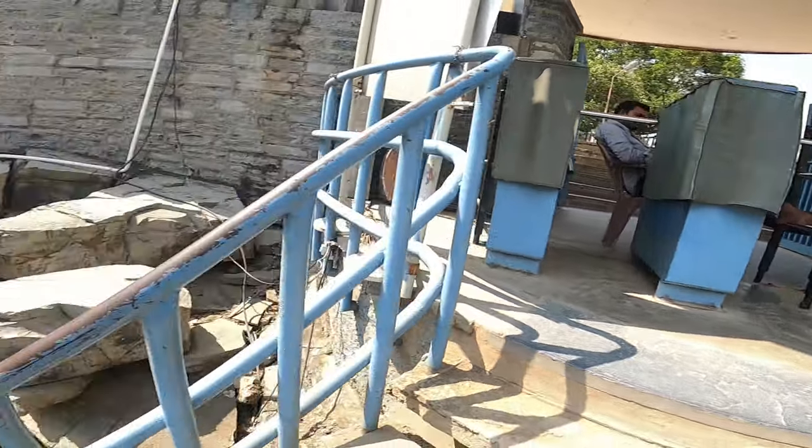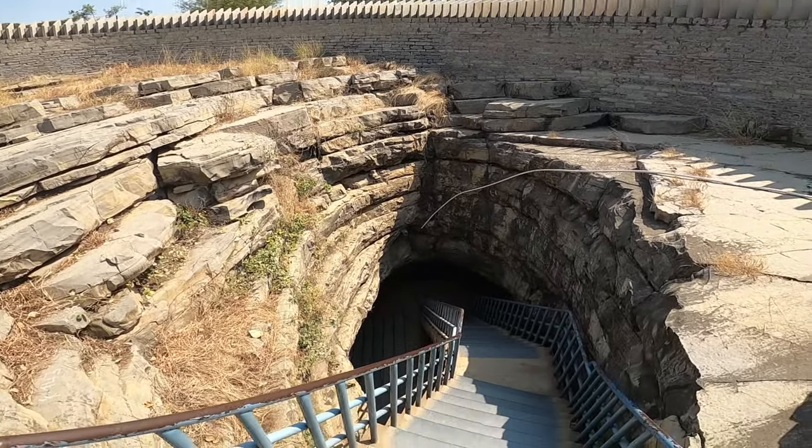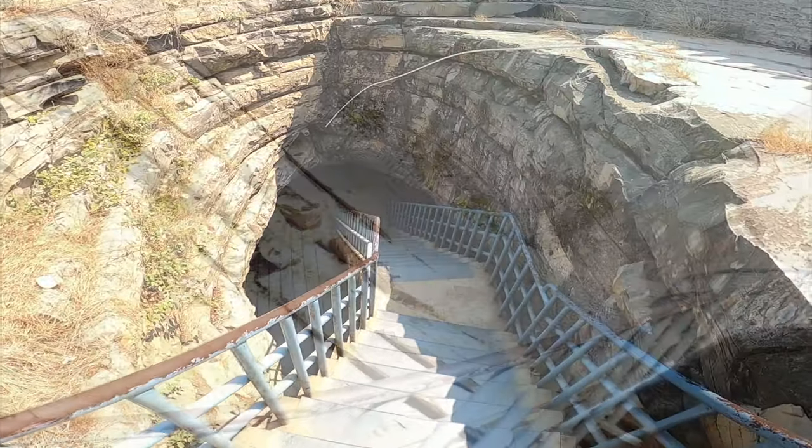This is the entrance, let's go. Hope this will be a nice walk, because it's the second largest cave in India. Even I'm interested. Excited and a little scared as well, because there's no guide. We should just walk simply, no guides this time.